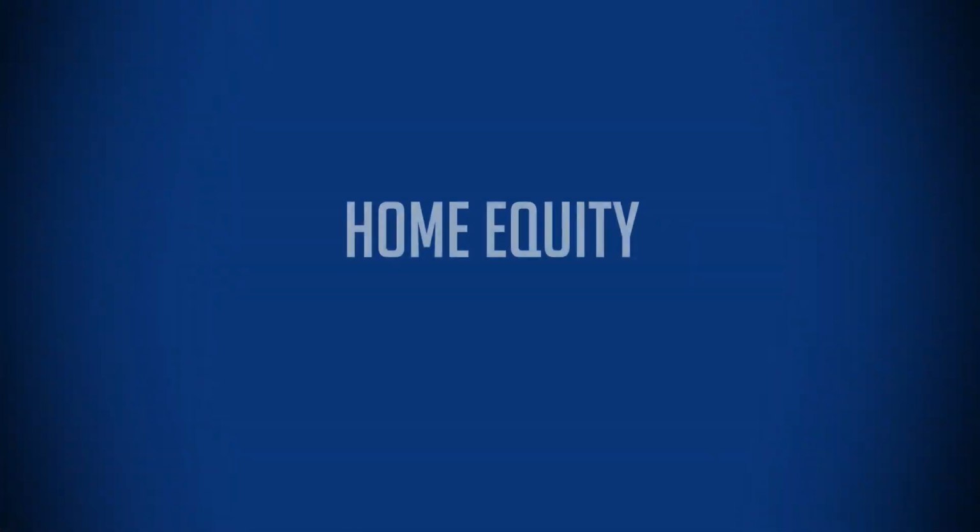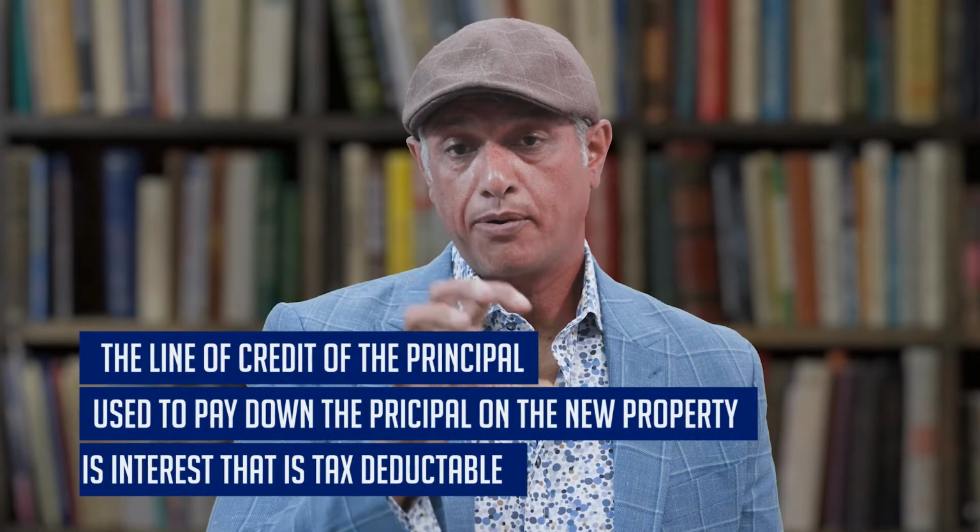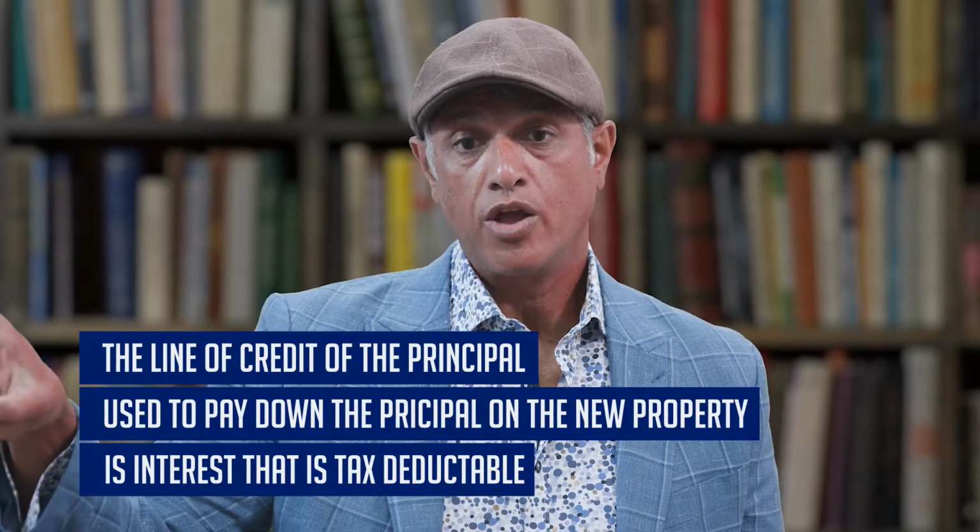Okay, number one, home financing. Using your home equity line of credit to borrow against the equity in order to purchase the new property. Any of the line of credit that you use to pay down the principal on the new rental property, the interest on that is tax deductible. So that is actually an expense as part of your rental property. So take advantage of that. You can use your HELOC for principal and then be able to continue to own that new rental property.